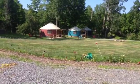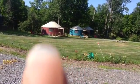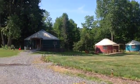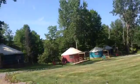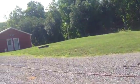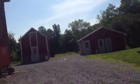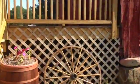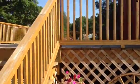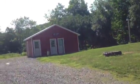We have the navy, navy, turquoise, red and green. 2 of them have disabled access and all are animal friendly. Let's have a look. I'm going to take you over to the bathrooms. I'm trying not to huff and puff as much as my last video because I was really huffing and puffing. Pretty things, gorgeous deck. I'll show you that in a second.